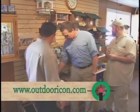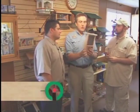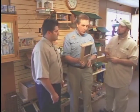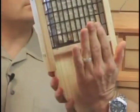Oh, and you mean like one of those? That's it right there. Suet feeder. Yeah, suet feeders. And these are made for woodpeckers. Okay. So suet is a rendered beef fat. We have different ingredients that you can mix into the suet to attract the woodpeckers. And a lot of people love to attract woodpeckers. And this feeder is made with this extended area that comes down. It gives a place for the woodpecker to balance with his tail.